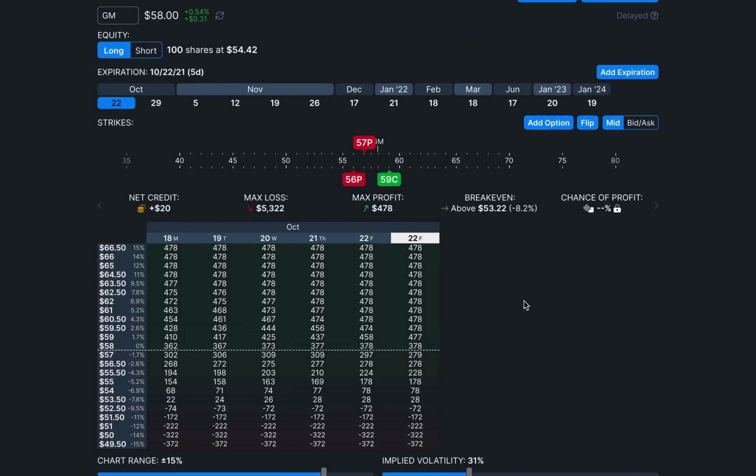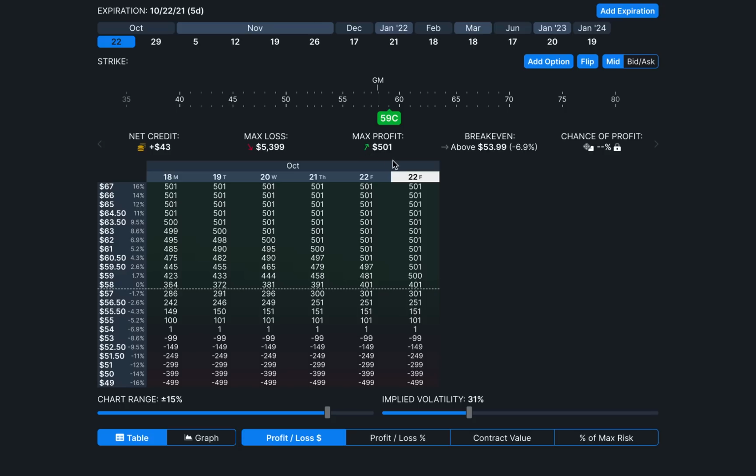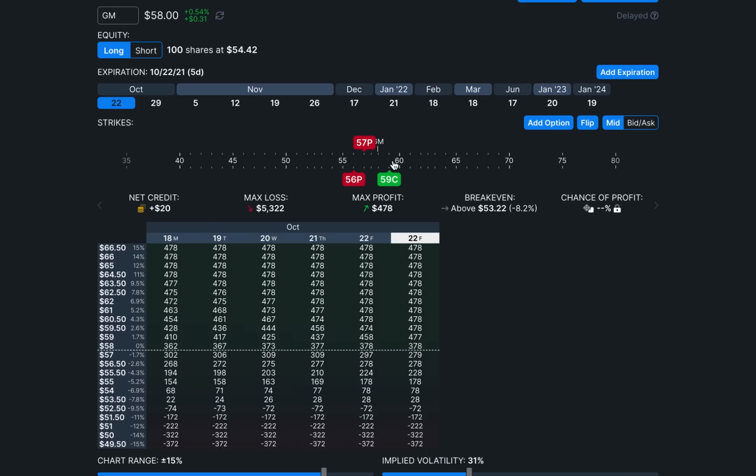So anyways, our max profit here isn't going to go down by too much. It's actually only about $20 that we're losing out on. So from 501 to 480, right? So that's kind of the price you pay to hedge your position on the downside. But again, I think it's always important to hedge or have an exit plan for these types of strategies. So anyways, that's how the put spread collar strategy works. Really useful. And it gives us a lot of benefits.